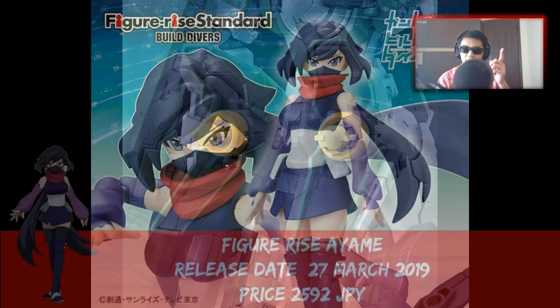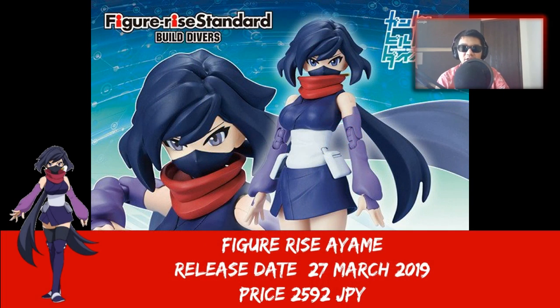Now, this is the reason why I'm actually here, why I kind of infiltrated your security at the Gunpla Network. This is the Figure-rise Standard Ayami, the ultimate waifu. I have to meet this one. So, the release date will be March 2019 with a price of 2,592 yen for her bounty. So we'll see if we can actually meet her and figure out her secrets of the trade and hopefully not get assassinated.